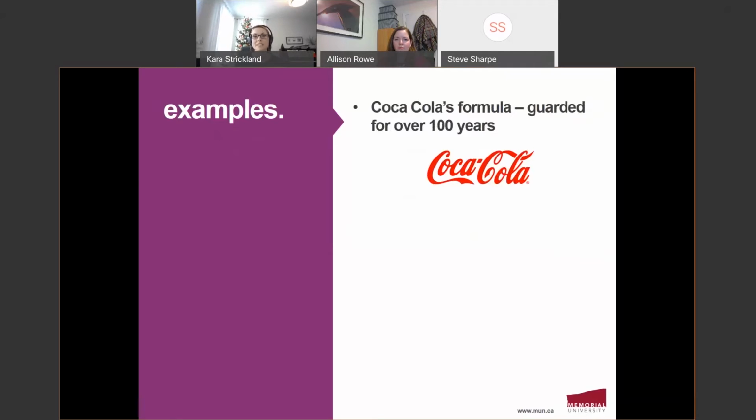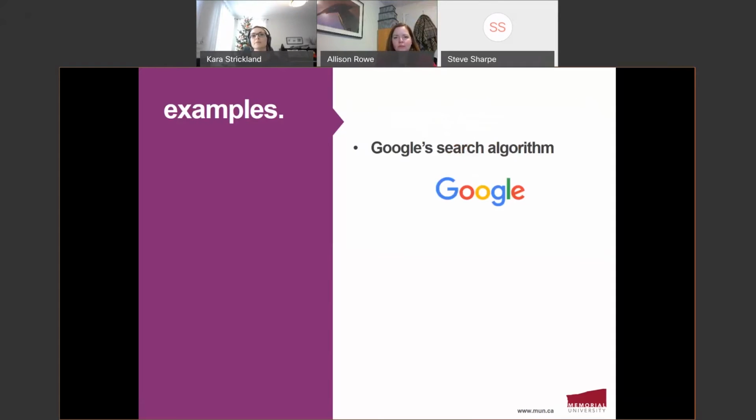So there are many examples of excellent trade secrets that have been very successful in gaining commercial advantage. As an example, Coca-Cola's formula has been guarded for over 100 years. They have a secret recipe that essentially they get their commercial advantage from. Now, there was a case back in 2006 where an employee and 2 accomplices stole the formula and tried to sell it to Pepsi. However, Pepsi let Coca-Cola know, and the employee and his accomplices were arrested and charged because they stole a trade secret from a company.